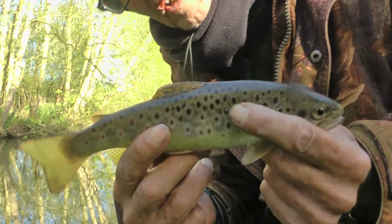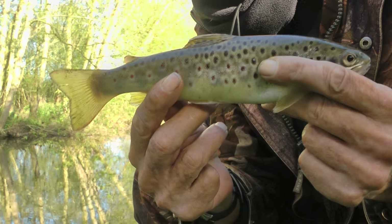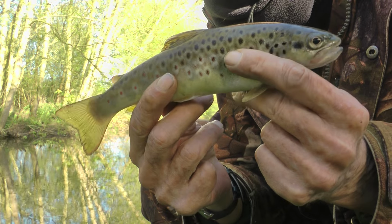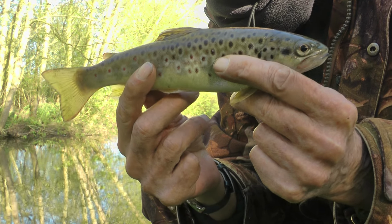Just a little trout today. Of course, that great big thing the other day. Still, nice to catch a fish, on the float as well.